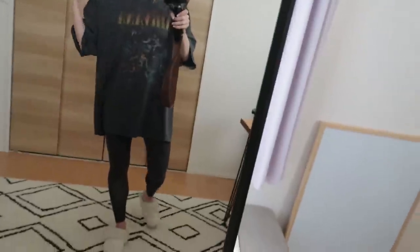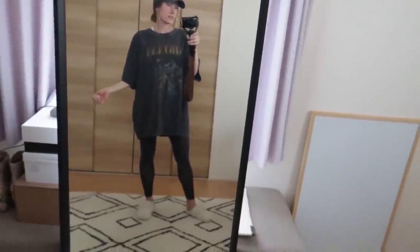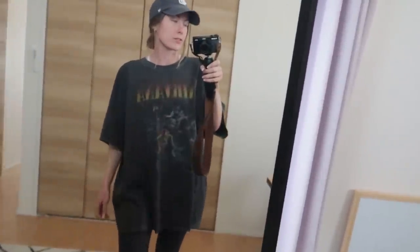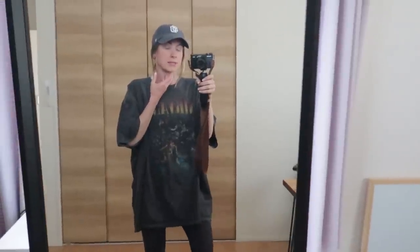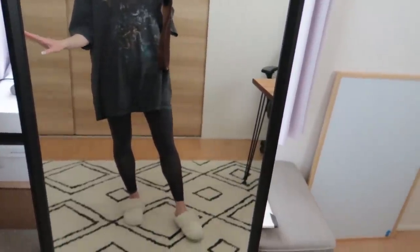So anyway, I'm gonna show you what I'm wearing, just because, why not? This is my outfit today. I am wearing the largest, like, overpriced band t-shirt you could ever ask for, and a hat, because I'm going to be setting up something outside and hanging out with my dog. So yeah, just cozy, comfortable.